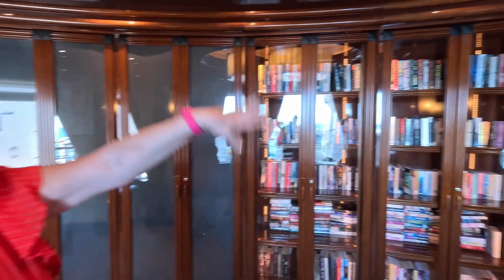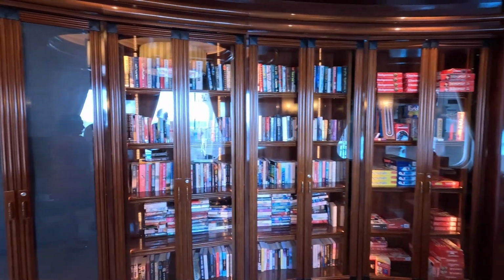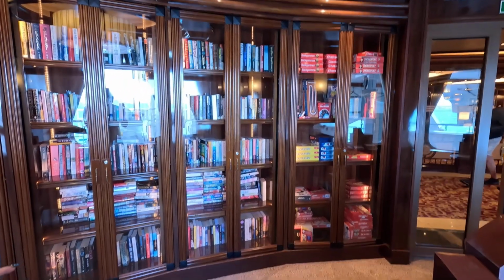You can have your drinks here. The bar is outside, so you can get your drinks and bring them in, or you can then get waiter service. Moving forward on deck 7 from the Vista Lounge, the next area that we've come across is the library. This library is very much a place where you will pick up your books, surprise, surprise, and there is a ton of games here as well that you can get out.